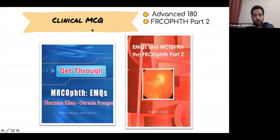If you still have time and want to practice even further higher level of difficulty clinical MCQs, then you have these two nice books: Get Through FRCOphth EMQs and EMQs and MCQs for the FRCOphth Part 2. Although they are EMQs and you are not presented with EMQs in the advanced or FRCOphth exam, the question ideas themselves are very, very good and will be very effective for the exam.